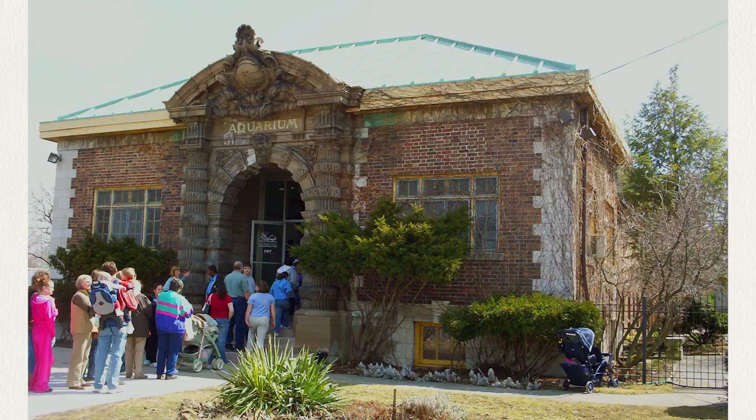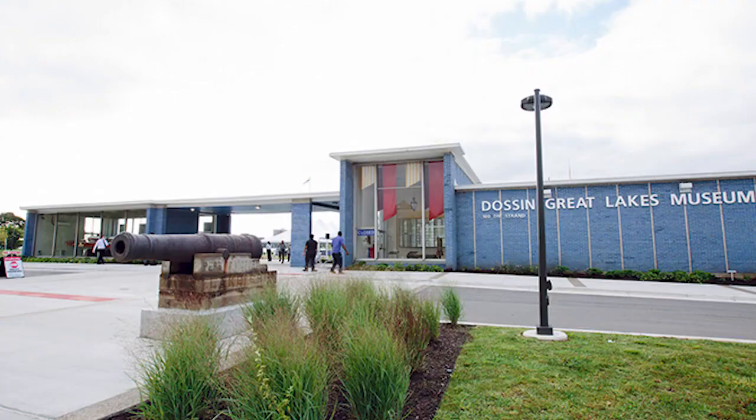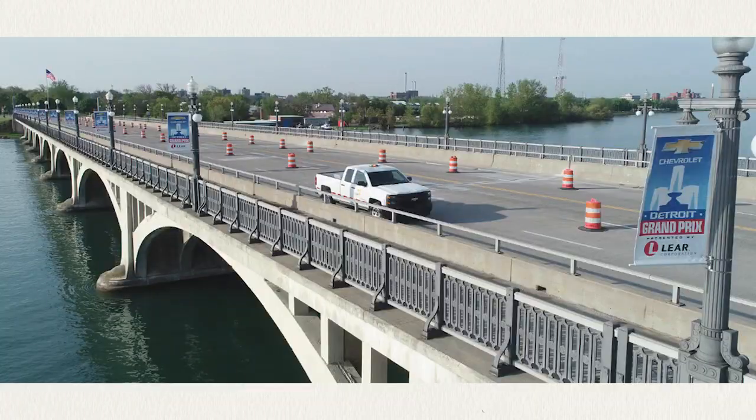Some features of Belle Isle include the Belle Isle Aquarium, the Belle Isle Conservatory, the Belle Isle Nature Center, the James Scott Memorial Fountain, a marble lighthouse, a cool slide, the Dawson Great Lakes Museum, the Detroit Yacht Club, a Coast Guard station, and the MacArthur Bridge.